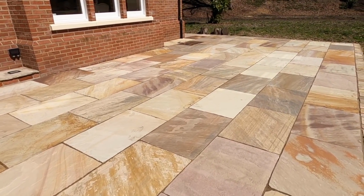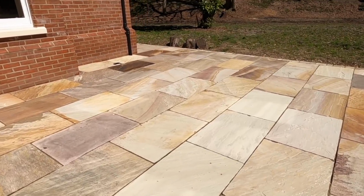Okay, as you can see, it's dried out lovely and this patio looks absolutely fabulous.